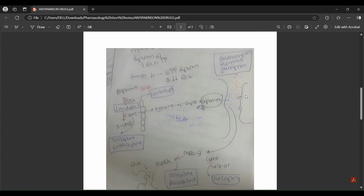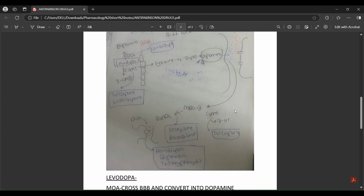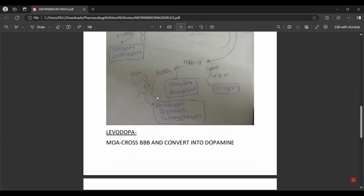Here you can see the receptor, and we could use drugs that act directly on the receptor as well: bromocriptine, ropinirole, pramipexole. Again, MAO-B converts dopamine into DOPAC, and to decrease this conversion we could use selegiline and rasagiline. And at the neuromuscular junction, to decrease acetylcholine we could use anticholinergics like benztropine, biperiden, trihexyphenidyl or benzhexol. So this is the pathway and the drugs.